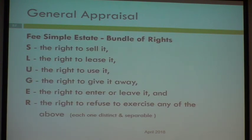Let's talk a little bit about ownership rights or title or the bundle of rights as we refer to them, okay? Remember this acronym was what, slugger? And remember we talked about we have the right to sell the property. If I own the property, I have the right to sell it. I have a right to lease it. I can use it. I can actually give it away. I can enter or leave it. Or I can actually refuse to exercise any of the above.